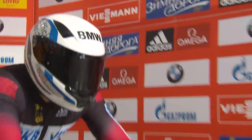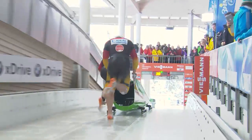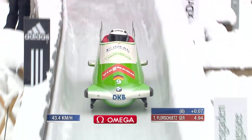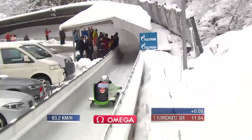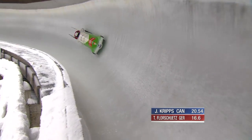And what kind of shape is this man in? You know, he's in his mid-30s and pushing like a 20-year-old. That is so right. It's amazing what Kuski is doing here. He's been working really hard, and a man of his age pushing with Florschitz, both are, well, let me say it, a little bit older than the rest of the field, but still, good start time.